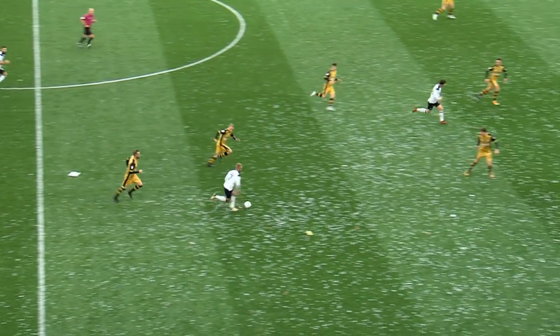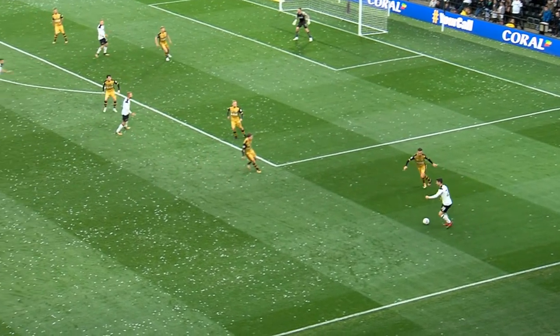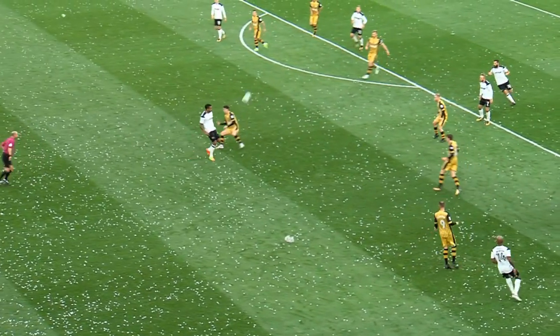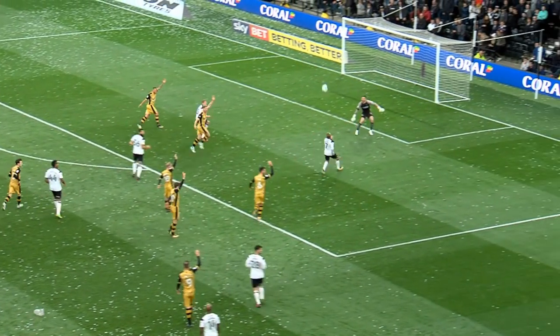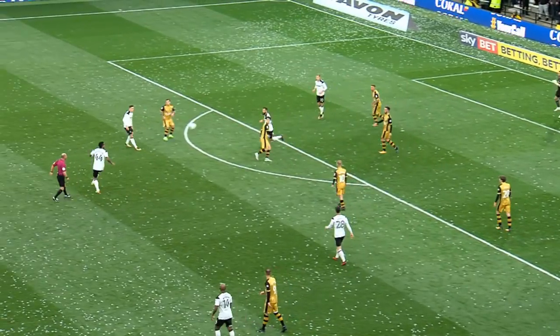Wednesday picking at scraps at the moment, though, as Derby come forward again. This is a big moment in the game. Derby just up the pressure again a little bit recently here. Wednesday have to stand tall as this one's flicked forward. The flag has stayed down. Russell's there. Big save, Westwood. Great save. Flag stayed down.